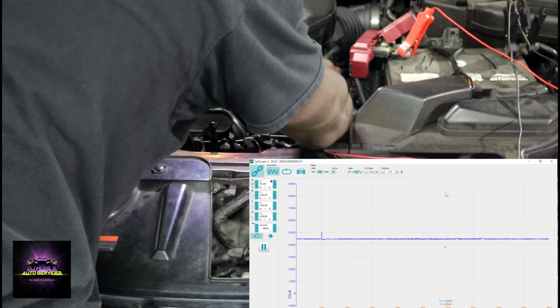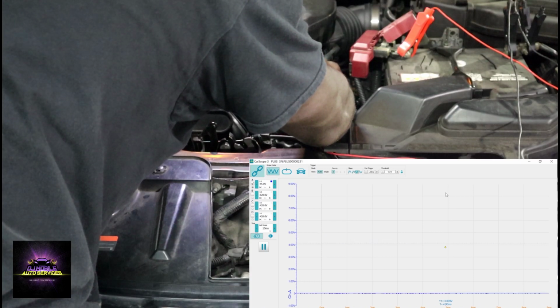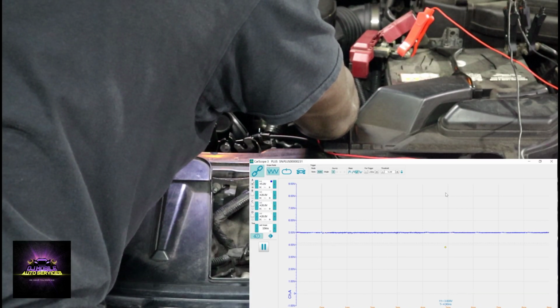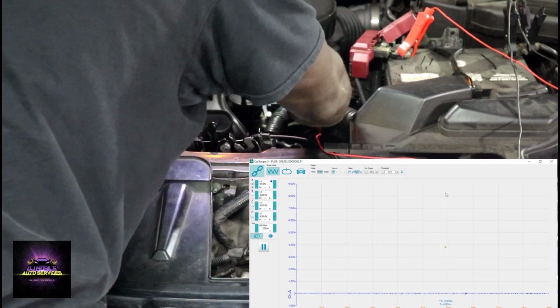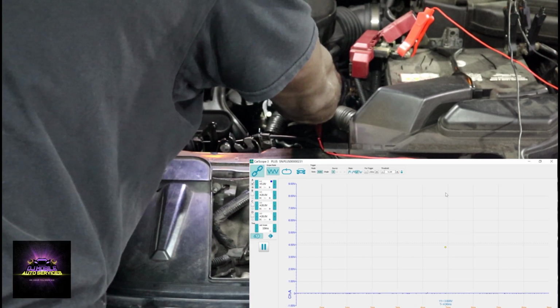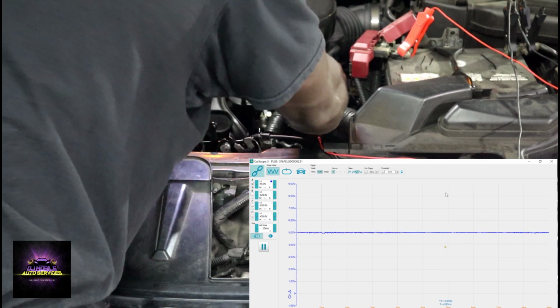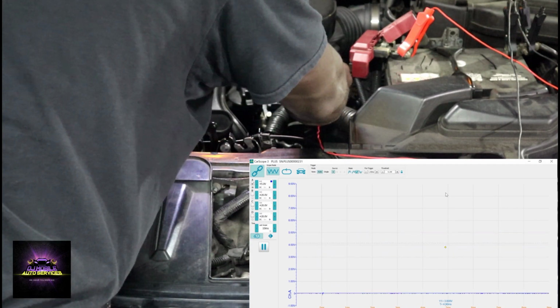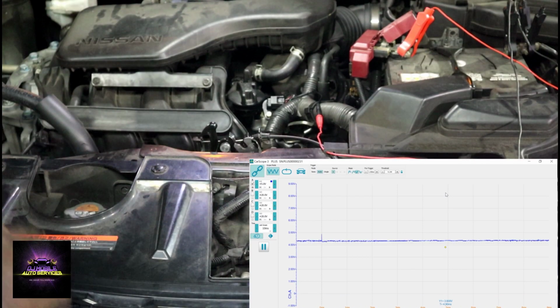If I go into this one, which is the green wire, I'm getting 5 volts. If I go into this one, no signal. Okay.